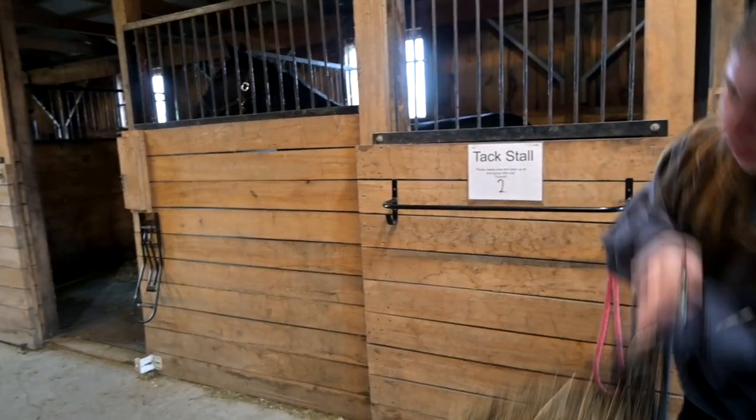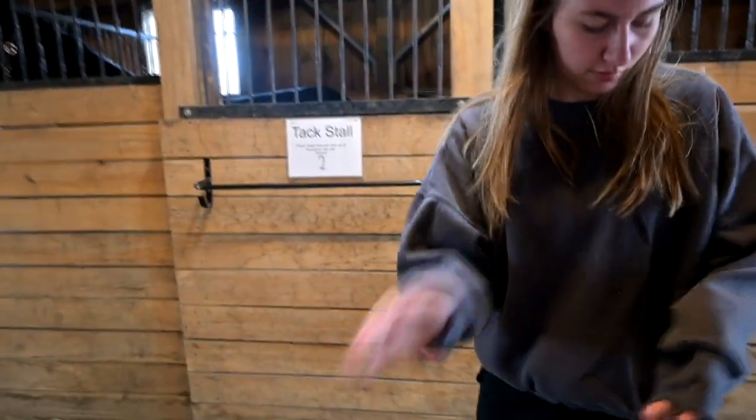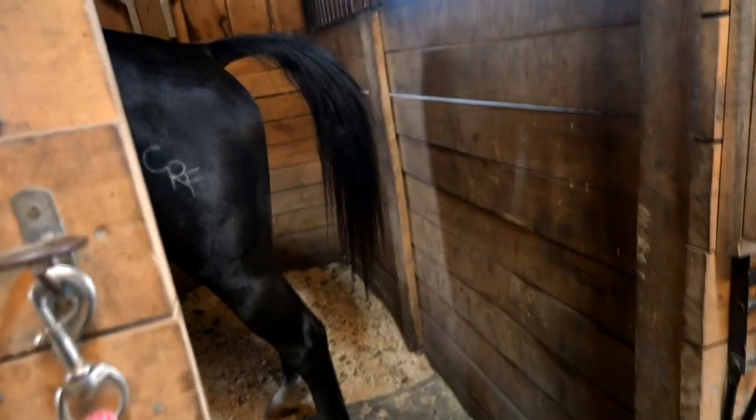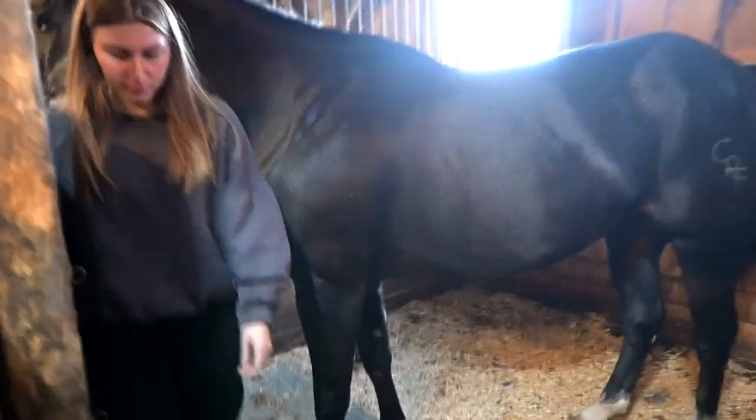Is that Storm peeing in the stall? Yep, Storm just peed in the stalls. Good luck, Sophie. And now he's gonna poo. And look, there's shavings, but he peed where there's no shavings. There you go, big guy.